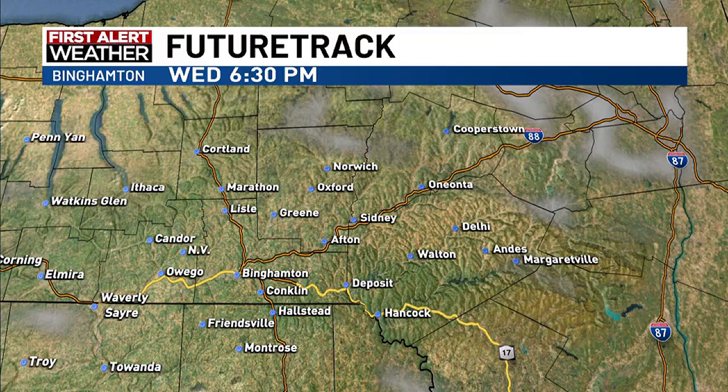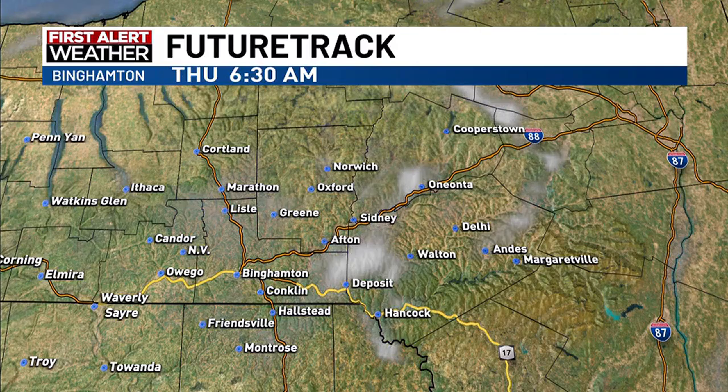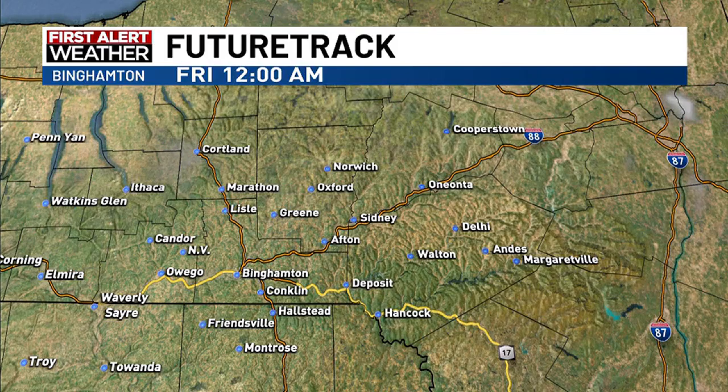Future track, again, not much going on, folks. We've got high pressure in control. It will remain that way all the way through this evening. Waking up tomorrow morning will be another nice start to the day. Again, maybe some fog in the valleys, but that's really about it. Maybe a few clouds tomorrow afternoon. No threat of any rain at all over the next 24 hours and well beyond that, as we continue into very early Friday morning.